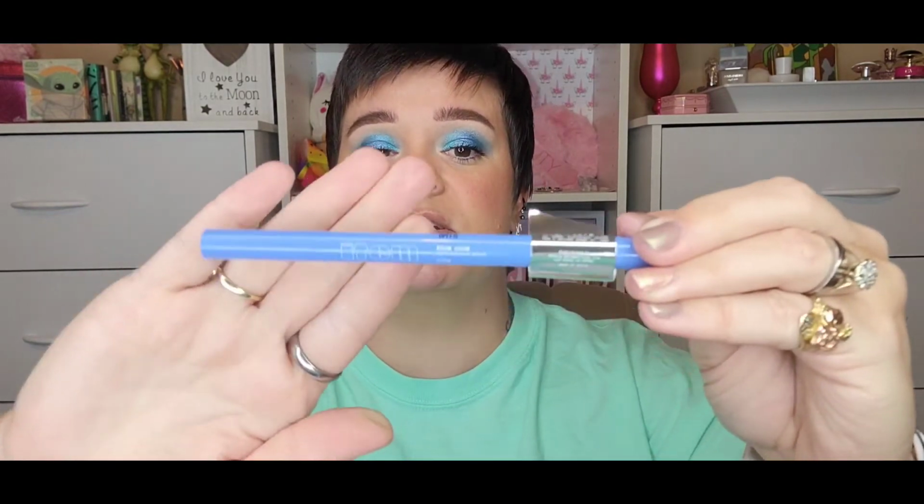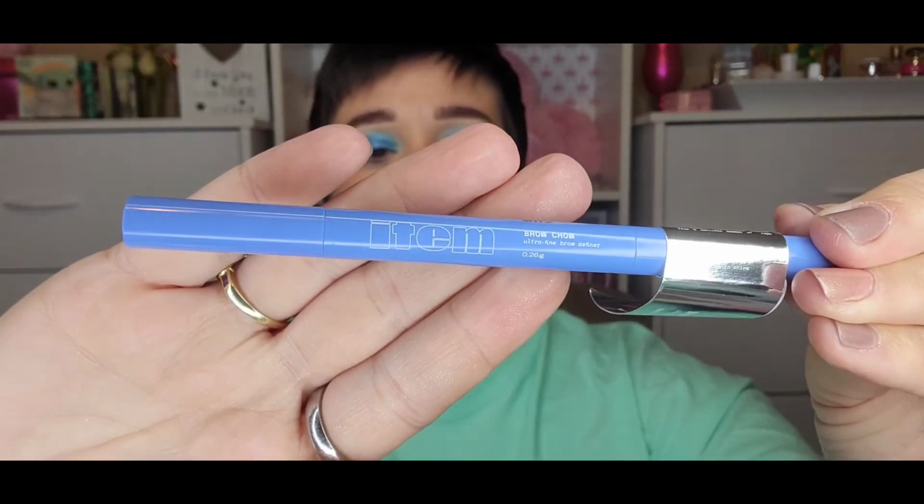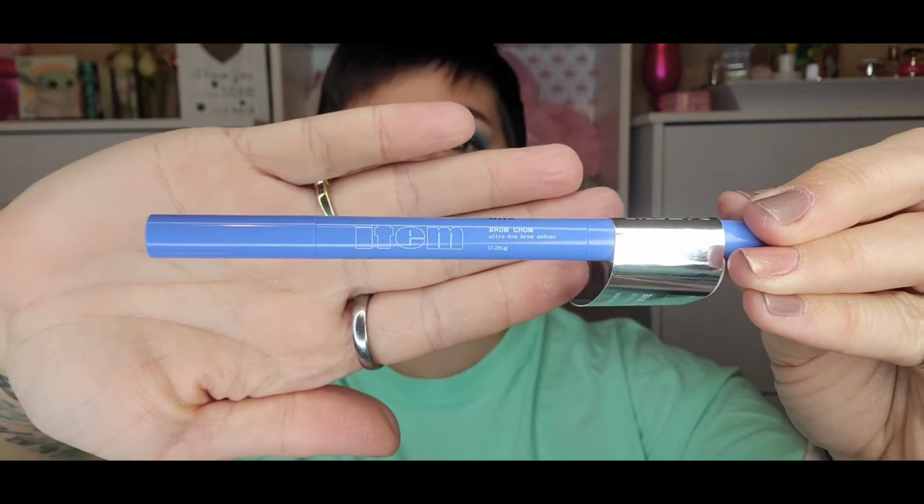What the hell is this? Oh. This is an Item Beauty Brow Chow Ultra Fine Brow Definer in Warm Blonde. I don't know that that's gonna work for me. I really like the packaging and stuff though. I am not going to open this. I will go online and see kind of what the swatch of this looks like. You guys know I don't like to be wasteful with product, but it's a really cool item to have.